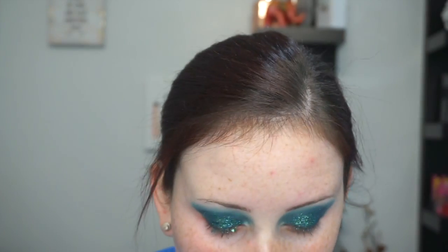Pretty. This is why glitter. It just makes everything better. Now the trick is pulling it so the eyes are even because my eyes aren't even. Now it's time to wing it out. So I'm gonna do that real quick.